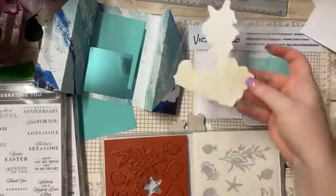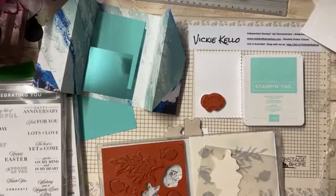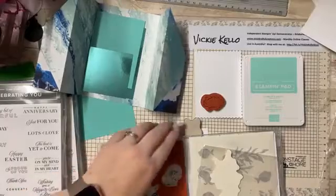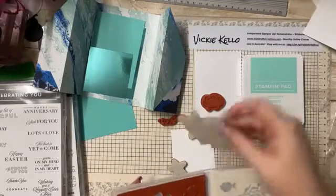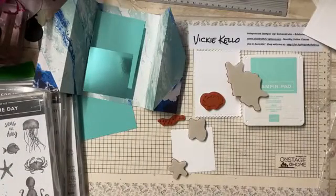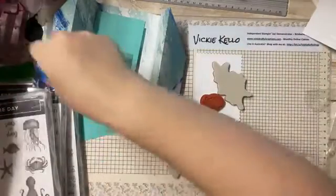Oh, thank you for keeping these, Chrissy. Inside, I think we might use the crabby. I'm going to have to go get another colour. And the bubbles. I think I might have to go get my Night of Navy and Pacific Point inks and stamp that. Let me just go get those inks and my blocks.